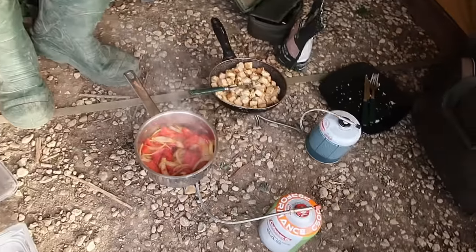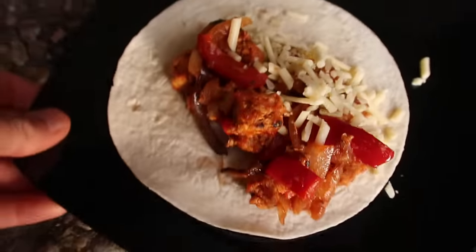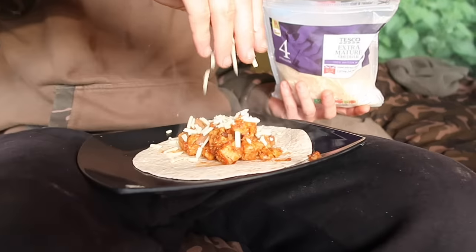Well, I'll update you very soon, guys. So there it is. Cheese, chicken, peppers, onions, get in my stomach. Lovely jubbly, mate. Bish bash bosh. Putting salt on.